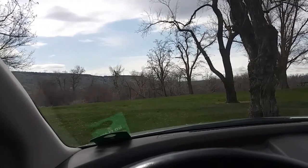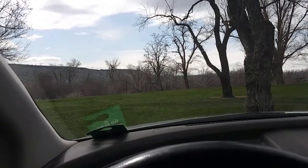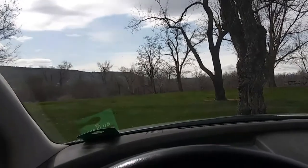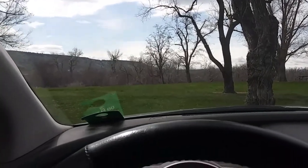Today I am at White River Falls State Park here in Oregon, just north of the town of Maupin. And we're gonna go and check this out. So join me.